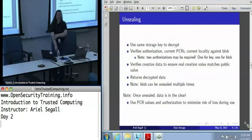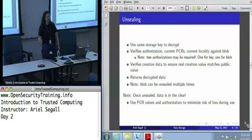So when you unseal the data, you use the same storage key that you used to encrypt it, and it will verify the authorization value for the data, the current PCR values, current locality. As I said, it checks that creation data to make sure that it's actually true, and gives you the decrypted data back. This does not actually destroy the blob. I mean, it's a blob. It's on disk. You decrypt it. The blob is still on disk. The TPM does not record that one's been decrypted already. So I can have a blob that I sealed once, but I can decrypt every time the machine boots.